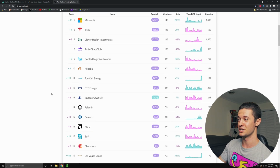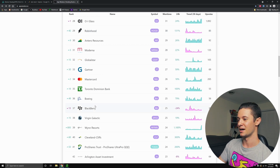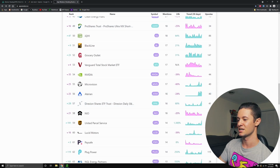This is, for anyone who doesn't know, apewisdom.io. It basically just tracks the trending stocks on Reddit over the past 24 hours. So that's what this is. But it's actually lost interest and support on Reddit and Wall Street Bets. It's all the way down at 56. So I'm not liking that.